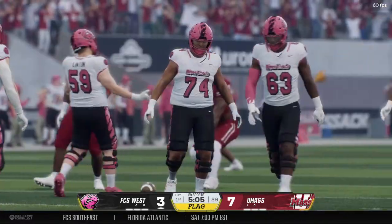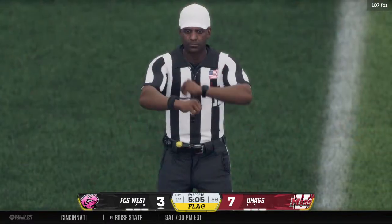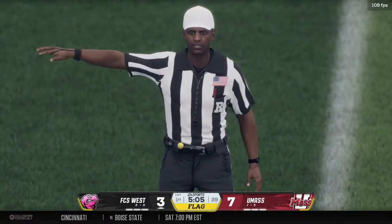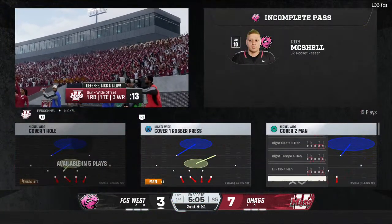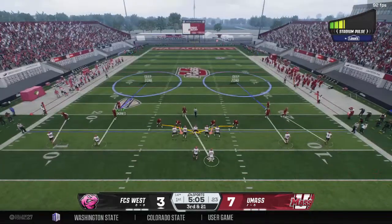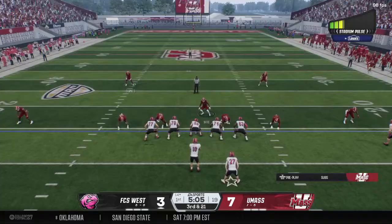Someone not clear on the snap count. It'll be a false start, and they'll move it back. False start on offense. So the decision has been made, and the coach will take the penalty. Still 3rd down, but a little less manageable after that penalty.